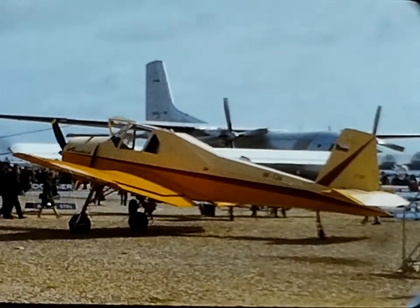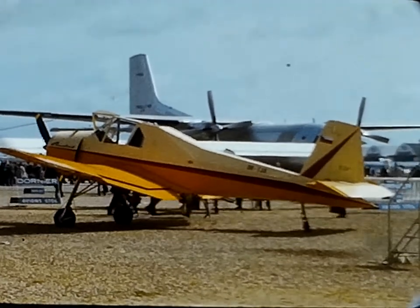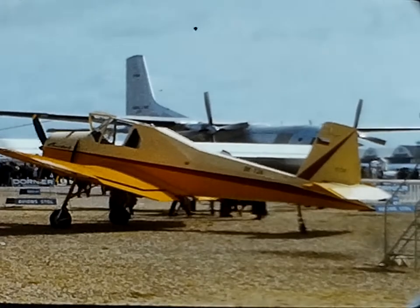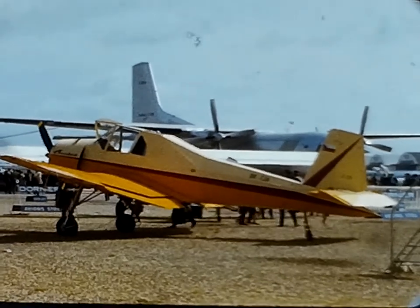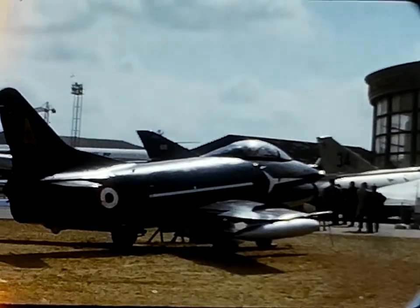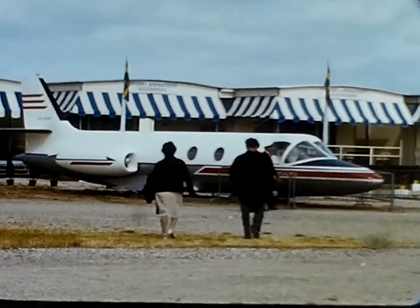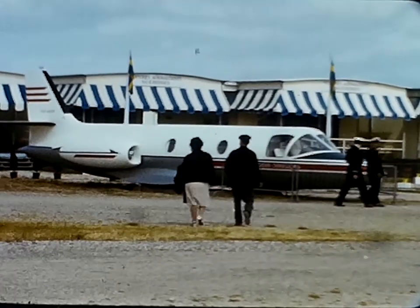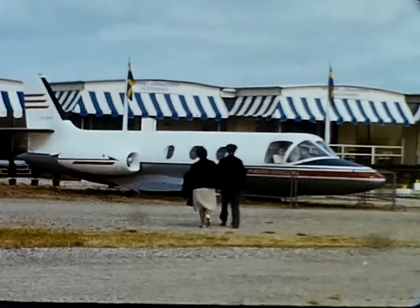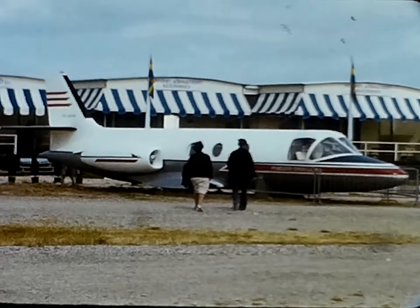This aircraft is a Czechoslovakian one, the Z-37 Kumlak. It is an agricultural aircraft mainly. Another view of the Aerobrigata G91, and then a mock-up of the Piaggio Douglas PD-808, which is being manufactured in both America and Italy. This is a mock-up which has no wings.